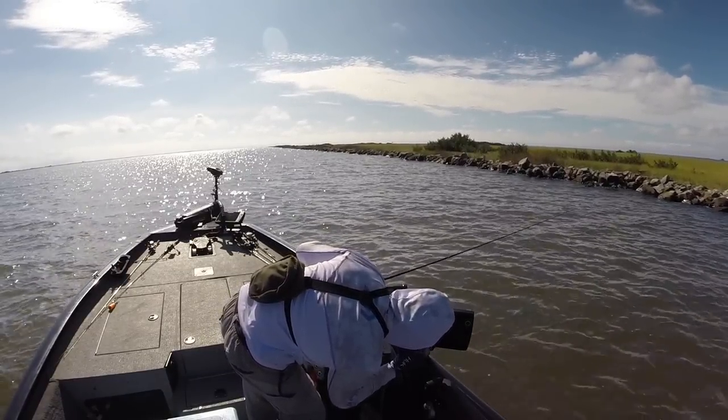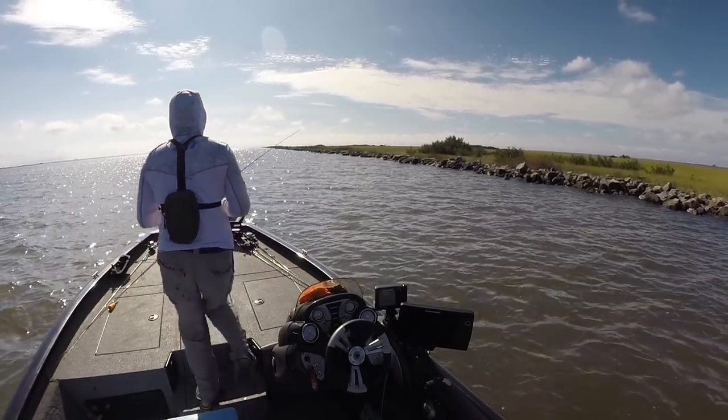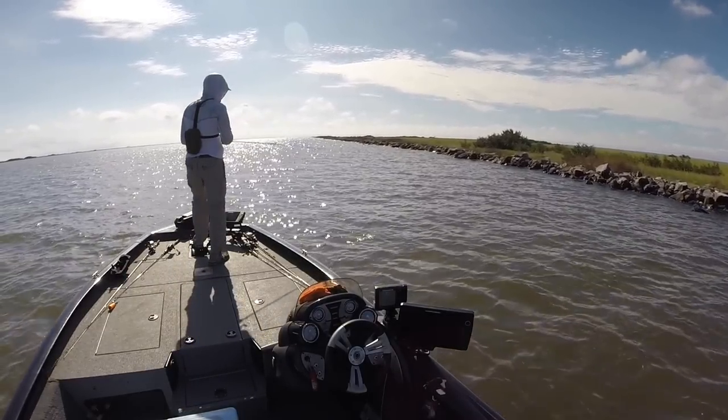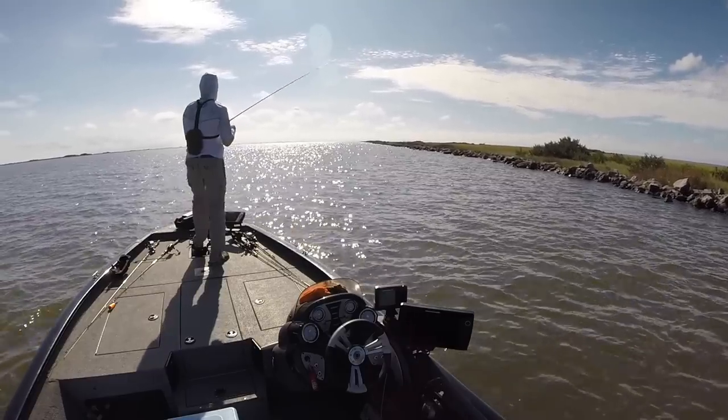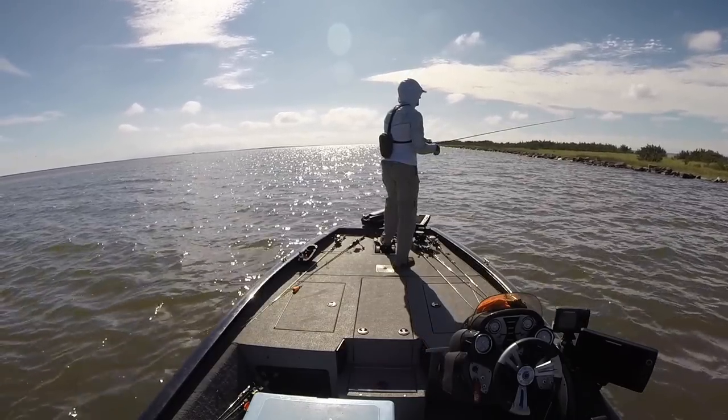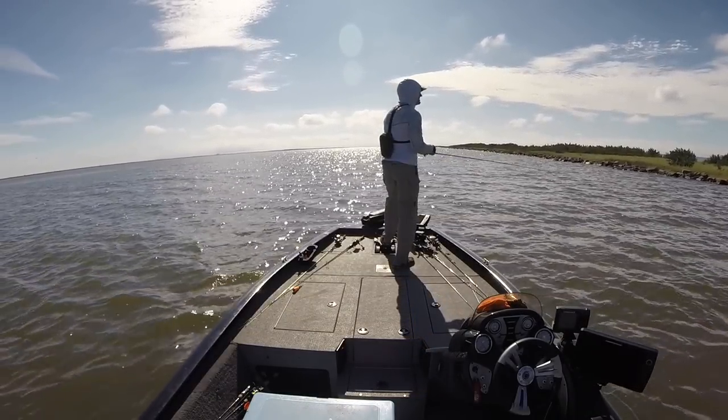Gosh, I don't know what that is. Man, it cannot possibly be shrimp. Man, I wish I had a cast net. If it were, then there's no speckled trout or anything eating it. That's for sure. I would love to see some trout green water, though. That would be nice.